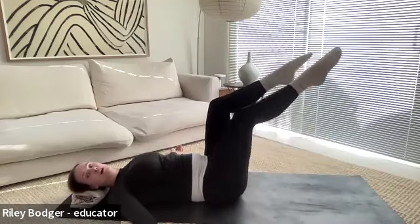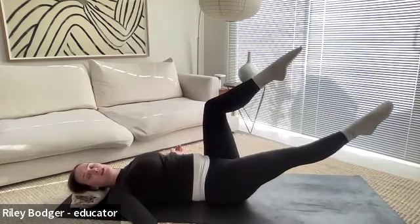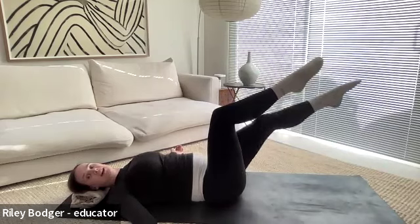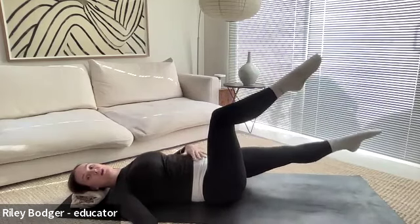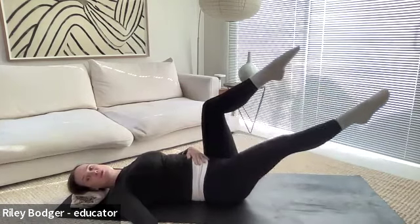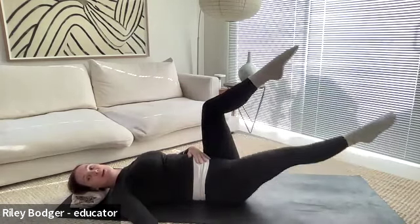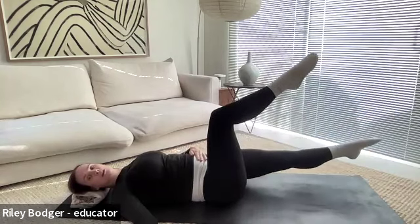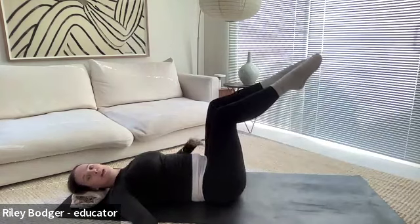From here, right leg reaches out long. One leg stretch, level three. Draw back in. The other side. Only as low and as far as you can where you don't lose that pelvis position. Keep that control through your pelvis. If it's too much, you just take the leg towards the ceiling or don't go as low. Last one.